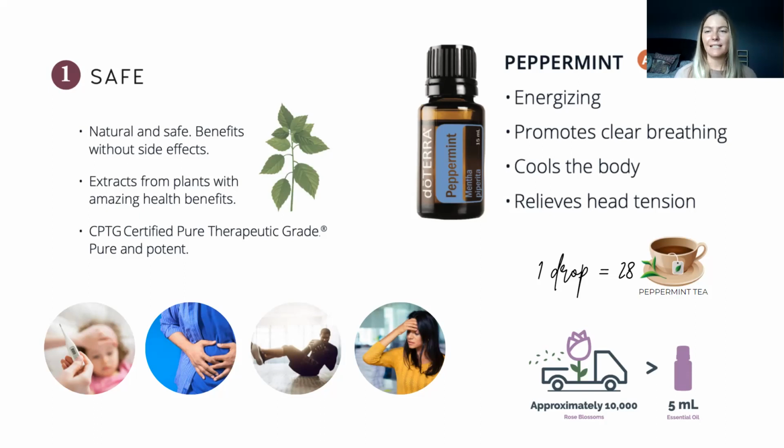So mints and citruses are very energizing. Like I said, like the lemon oil too. It just promotes that clear breathing. It helps open up everything in the respiratory system. If you're somebody who struggles with taking a nice deep breath, or maybe you have asthma or some other stuff going on, then you're going to want to reach for your peppermint.